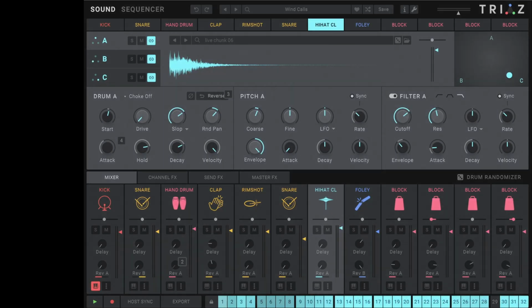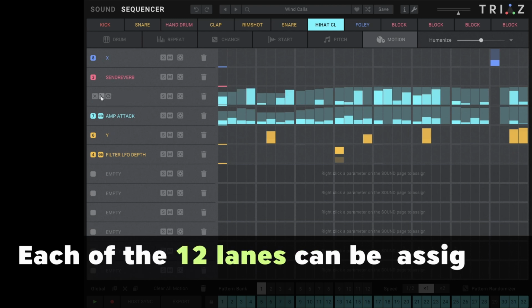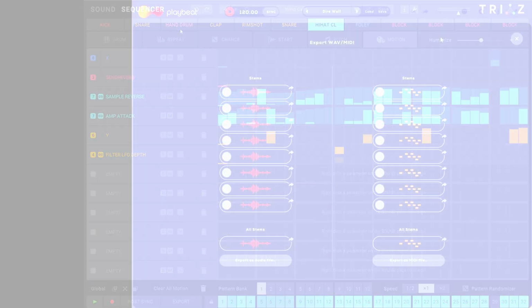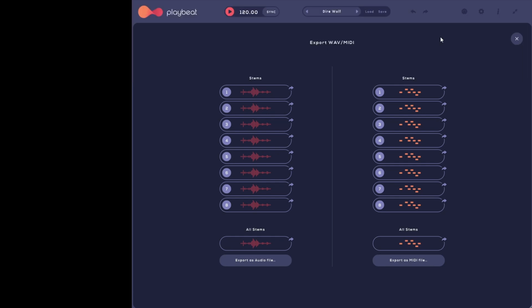One of the more cool features of Triaz is that you can record motion into each sequencer lane. And this is great because you can adjust the filtering or FX or really anything here. And this can make Triaz sound pretty authentic or insanely crazy. Finally, although Playbeat has a MIDI export feature, it doesn't really work like you would think because of how each of the sequencers is constructed. So basically just use the audio out function instead to get the results you want.